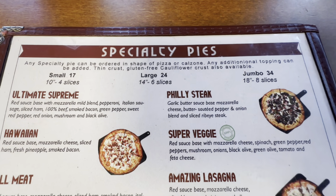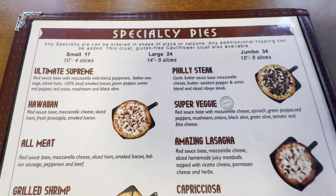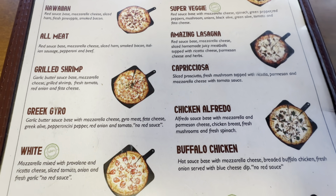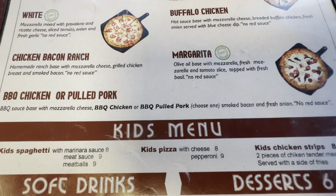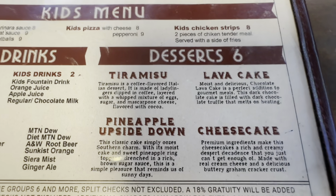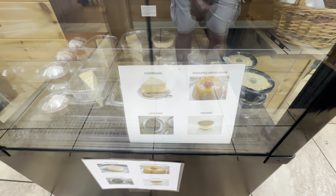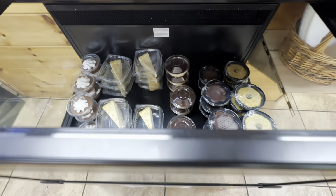Here's a look at the specialty pies. The small is $17, large $24, jumbo $34. The lasagna and all meat, grilled shrimp, chicken Alfredo, buffalo chicken, chicken bacon ranch, kids menu, soft drinks, and desserts. Talking about the desserts, when you first come in, if you want to take one of them home, they have them prepared in a to-go case for you.